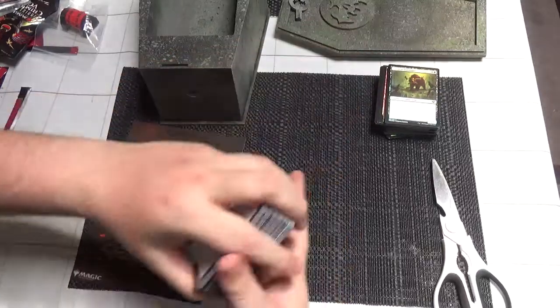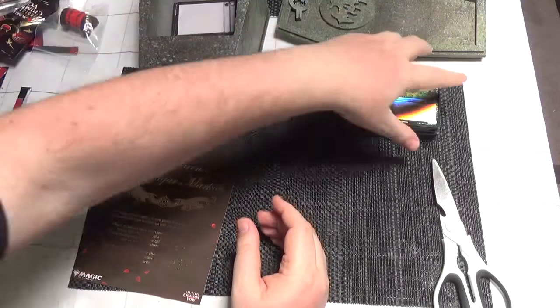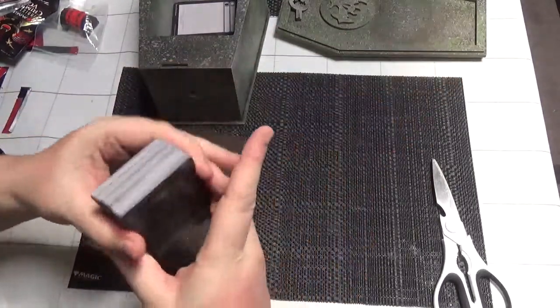Good thing about this though, the box works really well to keep your cards in.